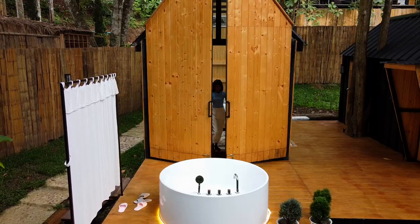Today we are driving just over an hour to go and stay in a cabin made completely out of glass. I can't wait to show you what it looks like. Let's go.